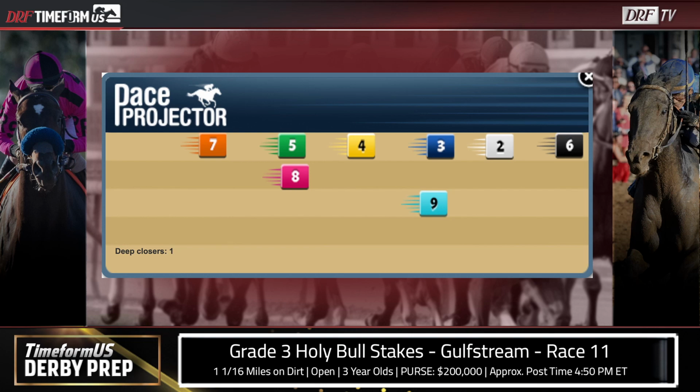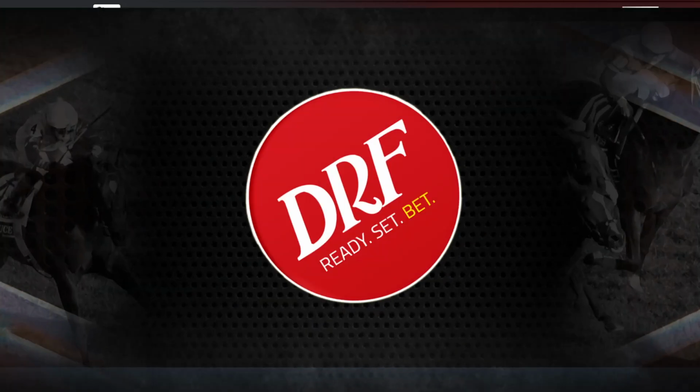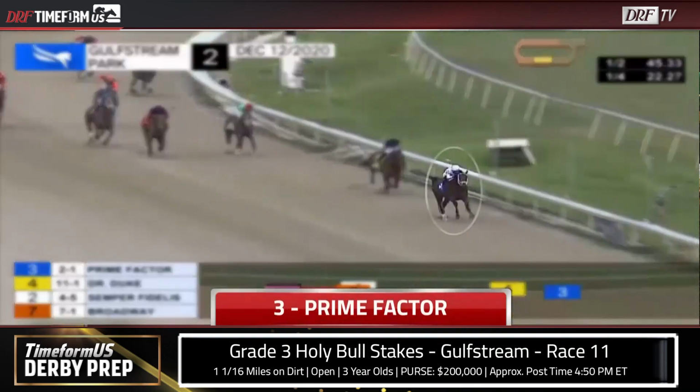Let's move on to that horse that I personally think will be favored, the number 6 Prime Factor, making his 2-turn stakes debut for Todd Pletcher. This horse earned a 107 TimeformUS speed figure for his debut victory. That's a pretty nice number for a horse making his first start. Obviously, you see he won off by almost 9 lengths, and let's take a look at that race. He was very visually impressive getting the job done here.